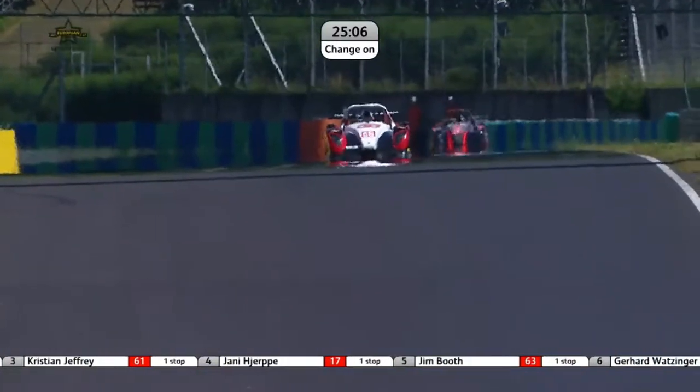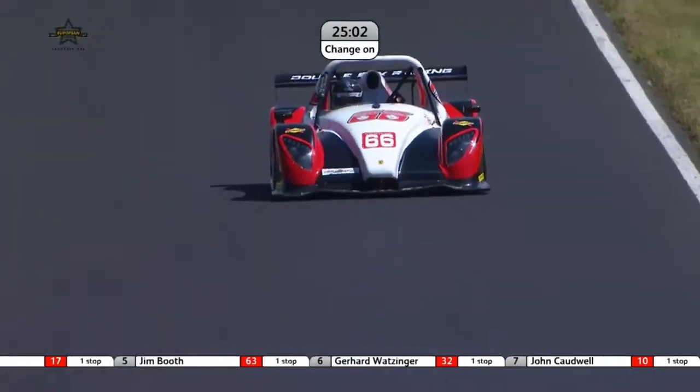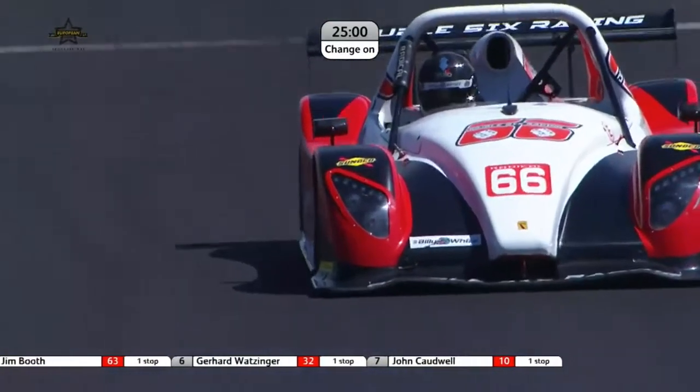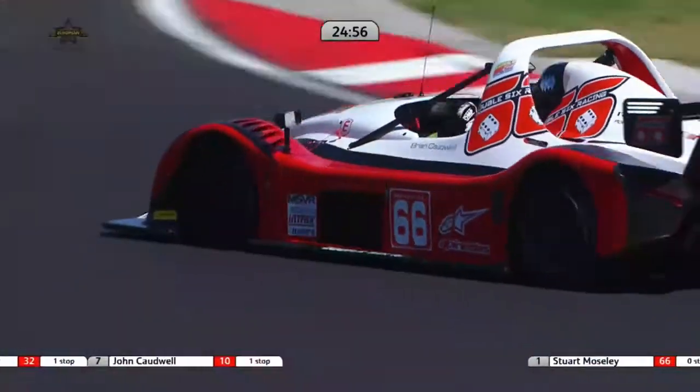And that's a luxury that's not going to be afforded to Bradley Ellis. So he is going to have to come in to pass over to Mark Crader. Yeah, this is going to be interesting to see how this shakes out after the pit stops. Ellis with his fastest middle sector of the race there.